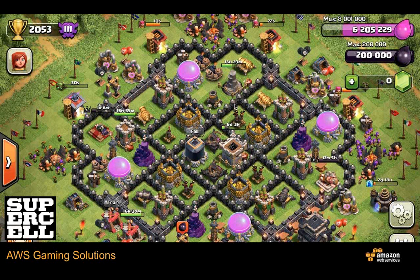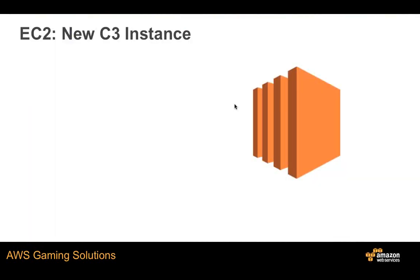So C3 actually offers a lot of very interesting applications for gaming. The name comes from C being our compute-optimized family and 3 being third generation. And there are a number of things that it offers that our previous instances haven't.